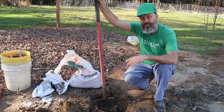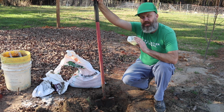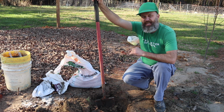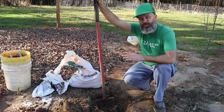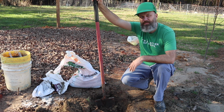It's just been absolutely incredible to see this transform from an old dying tree that might fall at some point in the near future to a bed that we can really look toward the future for edibles here on our place, which is super, super cool.